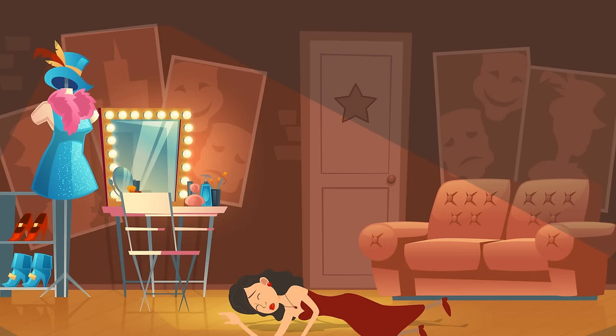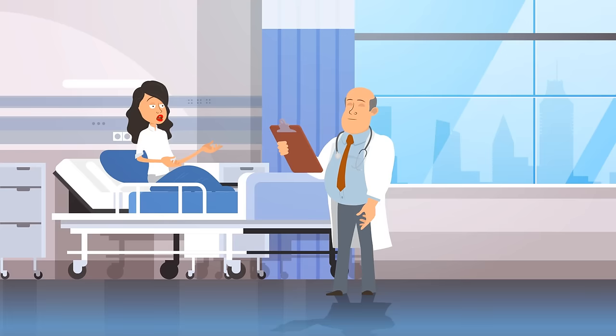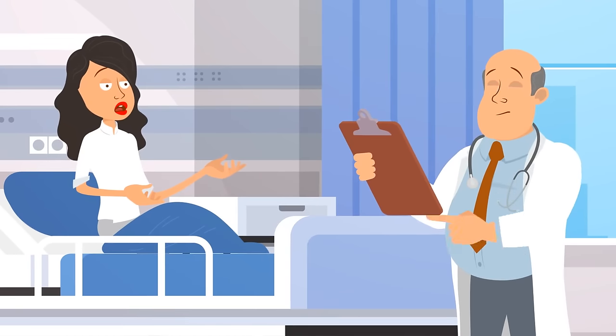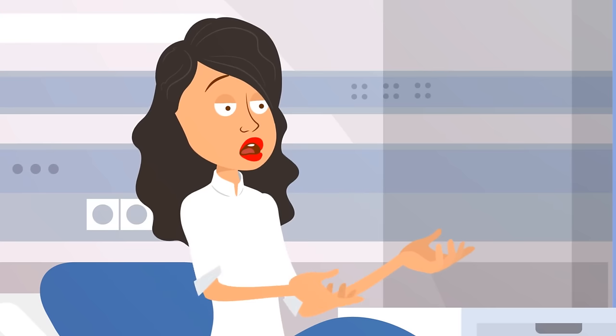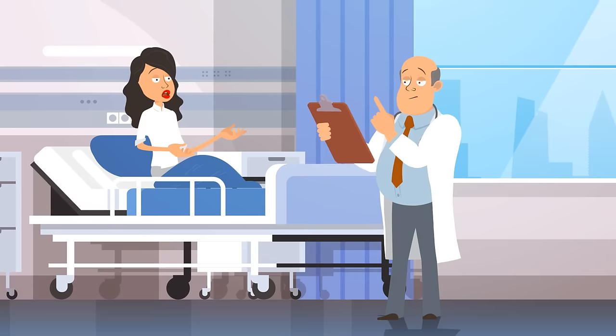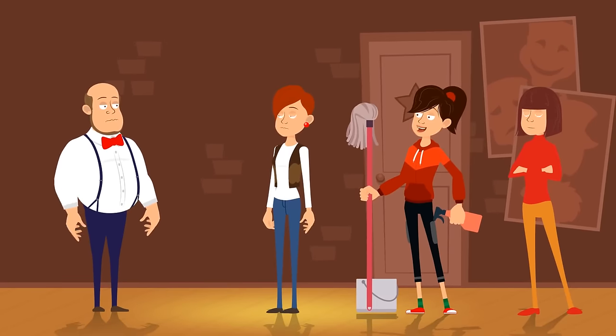Lisa was a famous top model. She was found unconscious in her dressing room during a photo shoot and taken to a hospital. Doctors said she had a severe allergic reaction, but when Lisa came to her senses, she insisted she hadn't eaten anything all day. The model's manager was very concerned and interrogated everyone who'd been around.